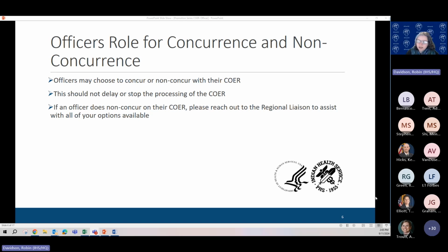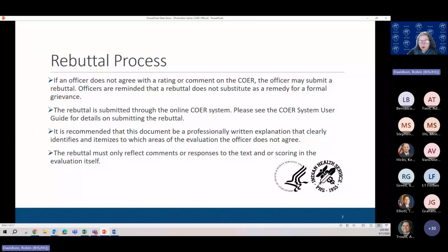For the rebuttal process, if you do not agree with either the ratings or the comments on your COER, you may submit a rebuttal. There are specific guidelines. We did not include them here, but most certainly reach out to the regional liaisons. They will assist you with that rebuttal process. It is now officially submitted through the electronic COER system, and it can be reviewed outside of it if you want to send it to the regional liaisons to make sure those checks and balances are completed.